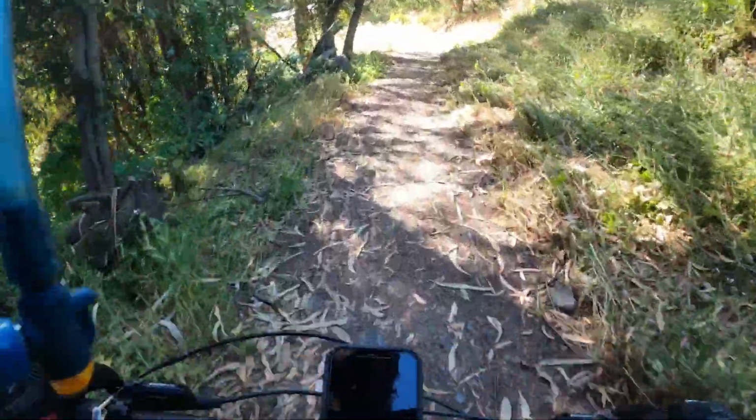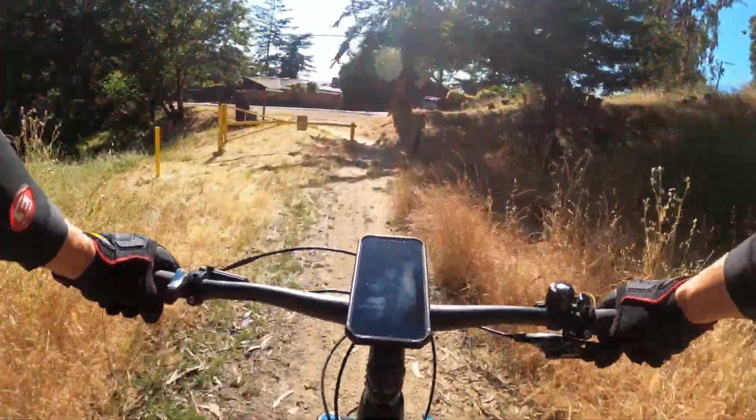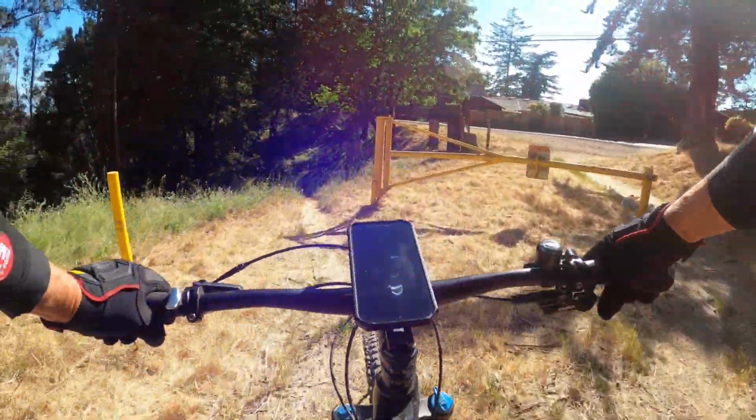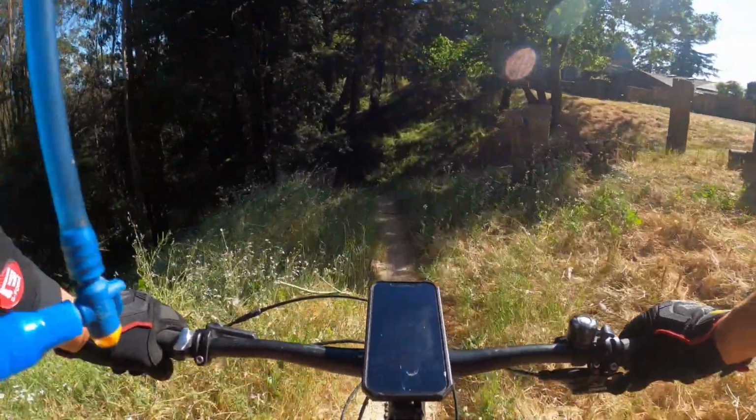Acorns are very slippery. Okay, here we go. Top of Castle Park.